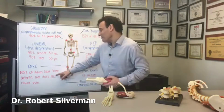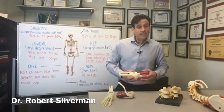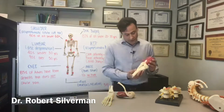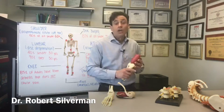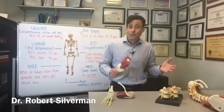Okay. 85% of adults have knee arthritis that does not cause pain. Once again, it's your body's response to inflammation. Interestingly enough, here's your knee, and you've got all these different structures in the knee, so it's a meniscus. The jury's out. They talk about surgeries now and knee surgeries, and guess what they found?